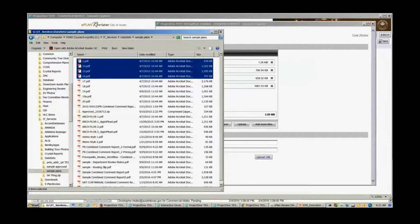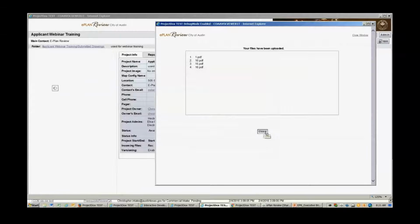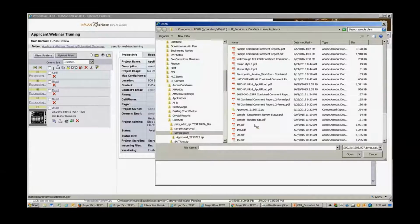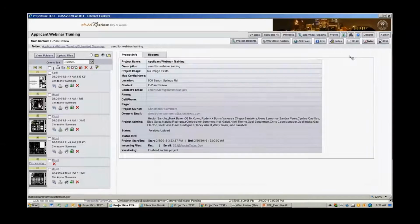or I can browse. Show you what that looks like. I can upload more files just by clicking the browse, and then do the same thing. And then it's done. As you saw, it was rendering each of those files as they were uploaded.